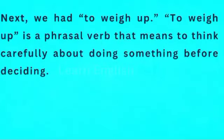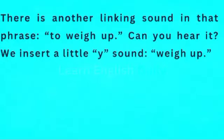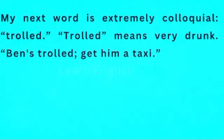Next, we had to weigh up. To weigh up is a phrasal verb that means to think carefully about doing something before deciding. There is another linking sound in that phrase. To weigh up. Can you hear it? We insert a little Y sound. Weigh up. My next word is extremely colloquial. Trolled. Trolled means very drunk. Ben's trolled, get him a taxi.